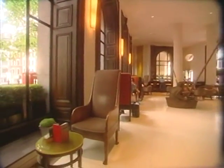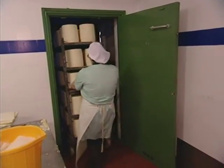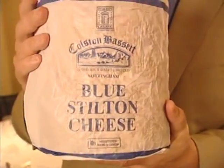And who can you turn to for a traditional French dish in an English hotel? A chef from New Zealand, of course. In fact, New Zealand produces 25% of the international dairy trade, which is why executive chef Mark Gregory has chosen a superb Stilton souffle to show off the softer side of this bold British blue.